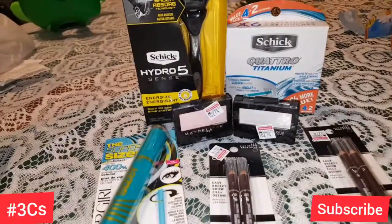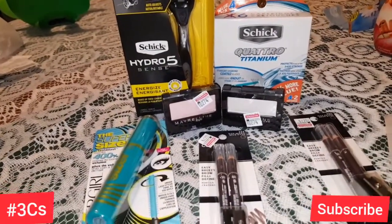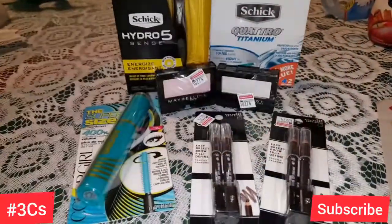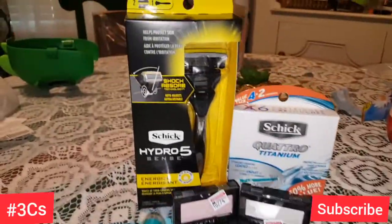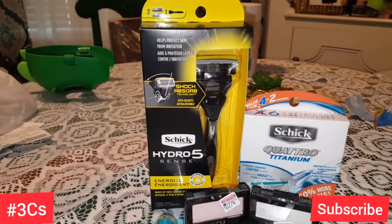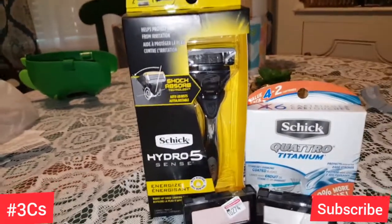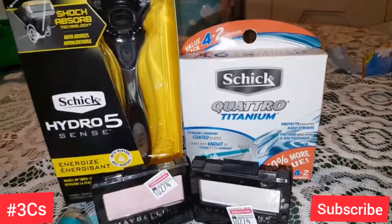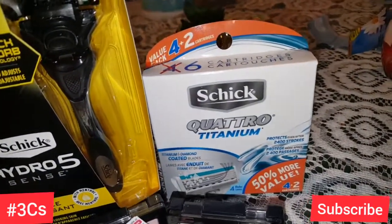I'll probably do another CVS haul later on this week and hopefully pick up a few more deals, but so far this is what I picked up. I picked up the razors, the Schick Hydro 5, and then I also got the Schick Quattro titanium.